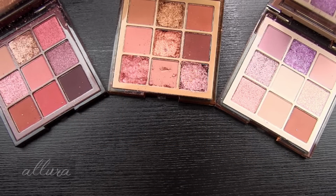So these palettes are currently available to buy. They were first launched on Huda Beauty's website, and on the 15th they launched on the Sephora website, so they should be all available now for you to purchase.